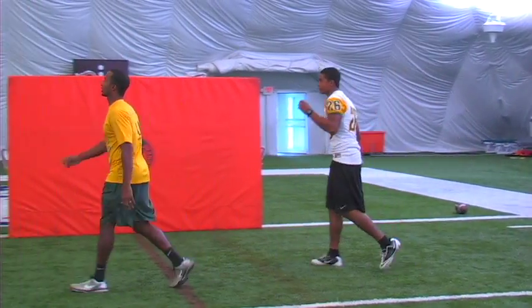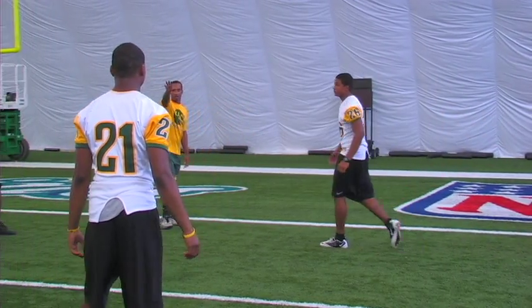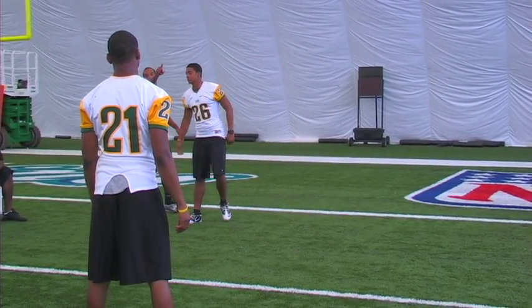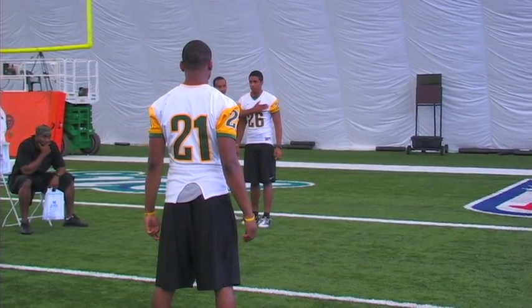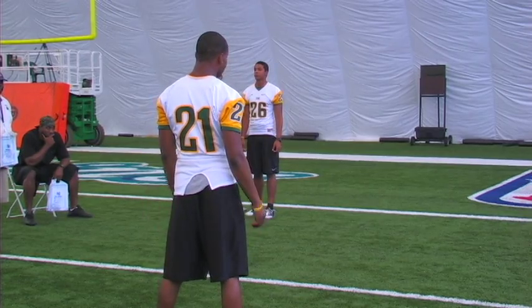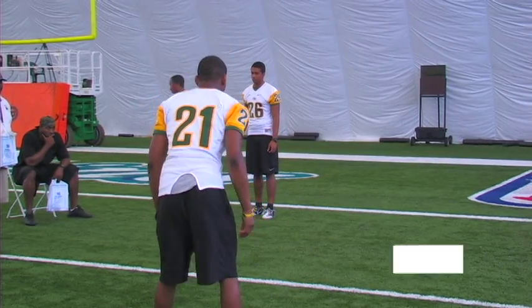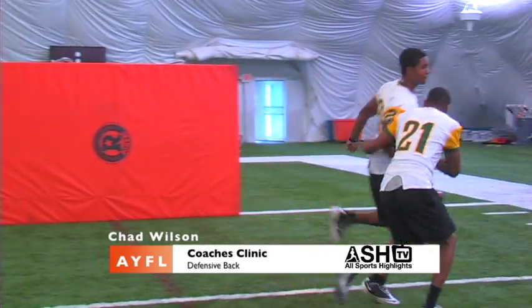Okay? So let's work this drill real quick. You want to emphasize to this kid, keep your outside leverage. Stay outside of this guy's outside shoulder, and be patient. If you can, turn him back inside, or again, run him out of bounds. Here we go. Set, go. Patient, patient. Run him out of bounds.